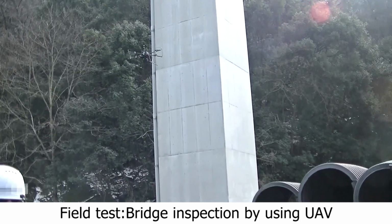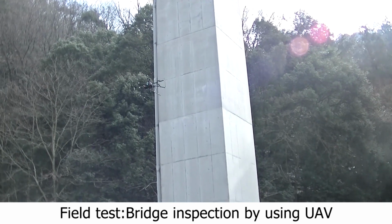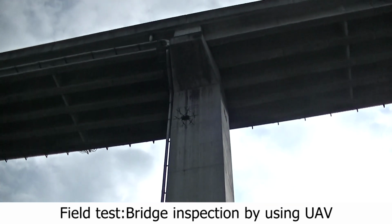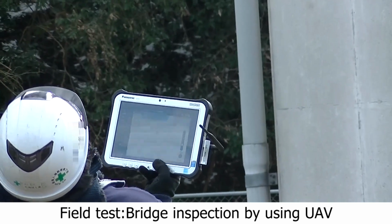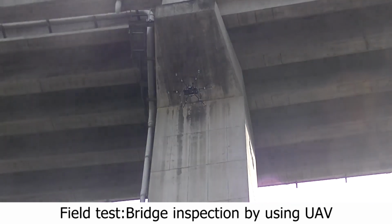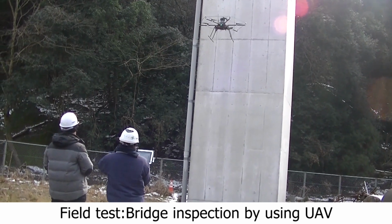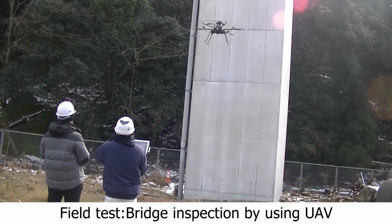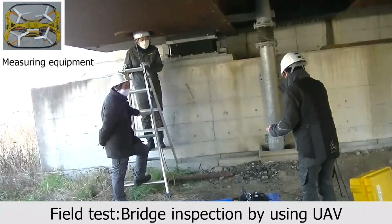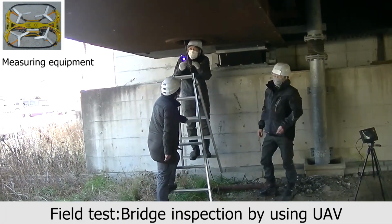This test is to confirm the operationability of the inspection work at the high piers. This test is to confirm the operationability of the inspection work inside the box girder of the bridge.